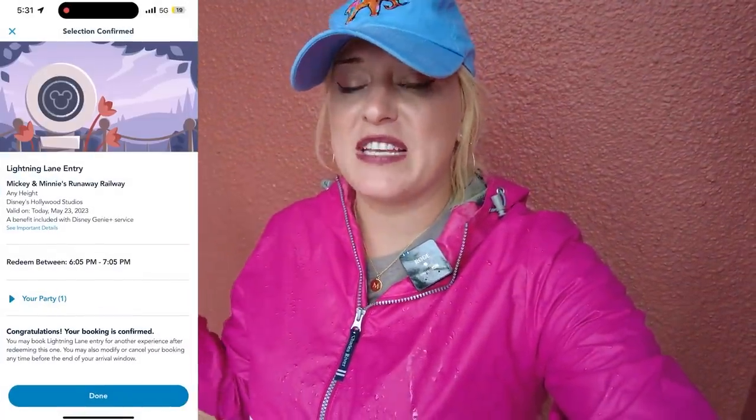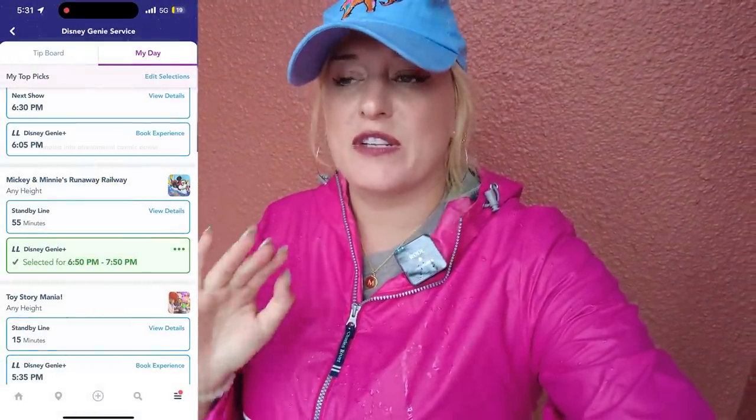It's so good. Also, I was able to move Mickey and Minnie's Runaway Railway up from 6:50 to 6:05, which means I still have about 25 minutes. So as long as the rain slows down, I'm gonna just go ahead and knock out Tower of Terror. Tower of Terror's on Sunset, which is a dead end. I'm gonna have to walk all the way there at some point anyway, just to knock that one out. Might as well go do it now, and then I'll come back to do Mickey and Minnie's, and then I'll figure out something else to do.